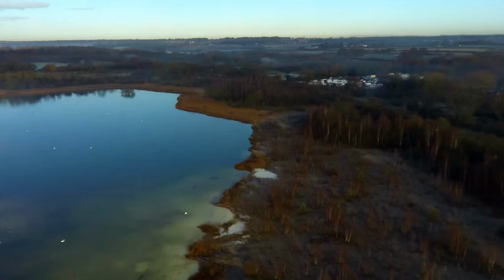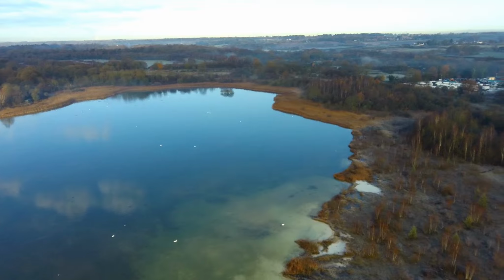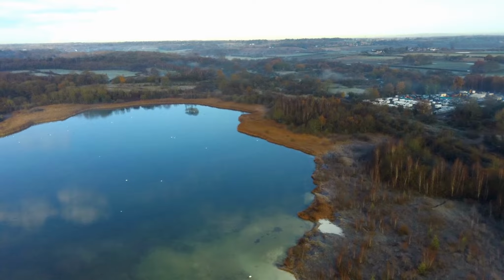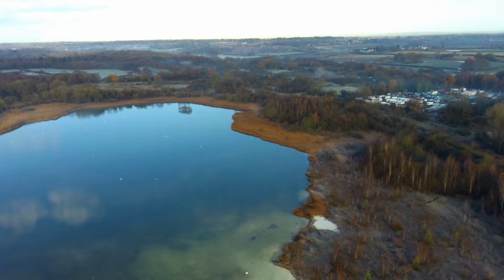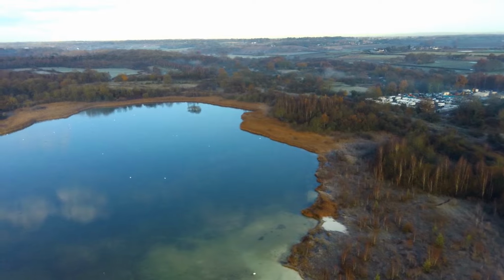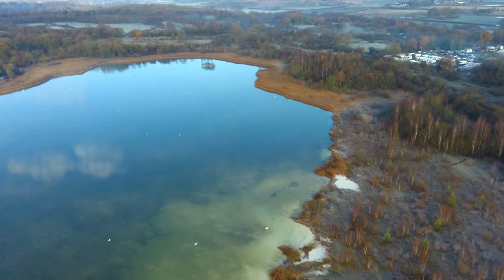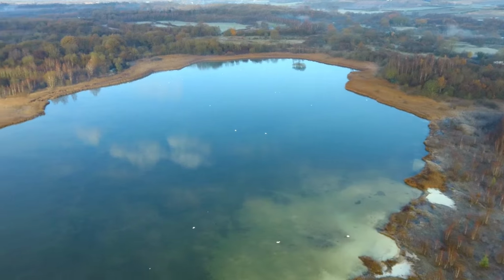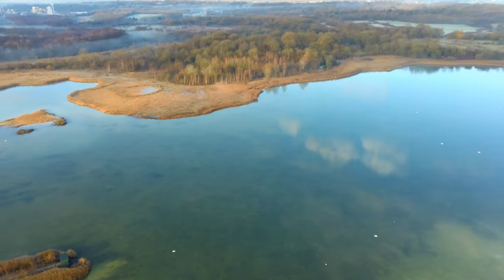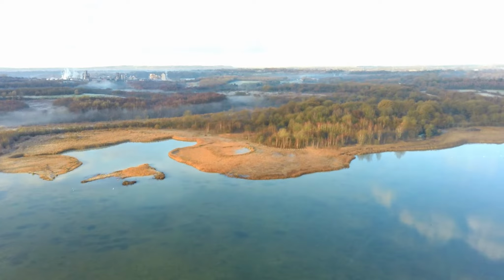This is Newmans Falls. It's like a bit of a nature reserve where birds can be seen, and there are little hides that you can walk into if you want to sit there with some binoculars and a camera and get some photos of some of the wildlife that's out there. I particularly like about this shot the mist and fog that's just lying over parts of the park there.